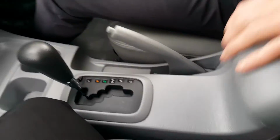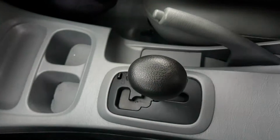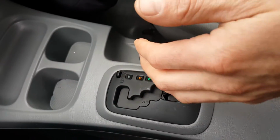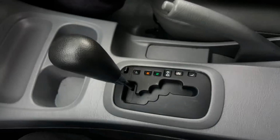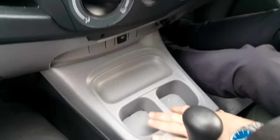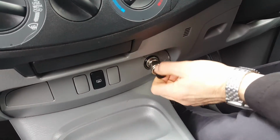Centre console straight up, quite a bit of space to keep your phone, wallet, keys, that sort of thing. Moving across, automatic transmission, D for drive, couldn't be any easier. You do have your lower gears if you need a bit more grunt going up a hill or whatnot, you can knock it back. A couple of cup holders, and a charging port here for your phone or your GPS, anything like that.